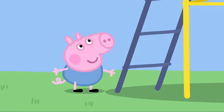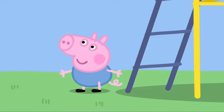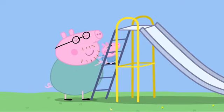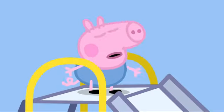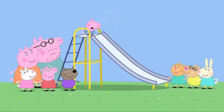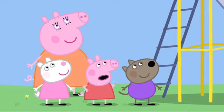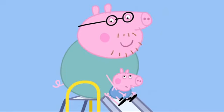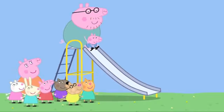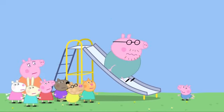George wants to play on the slide. Are you sure, George? It is a bit high. All right, I'll help you up the steps. Oh dear, it is a bit too high for George. Don't worry, George, I'll slide down with you. Daddy, you're too big to go down the slide. Don't be silly, Peppa. I'm not too big. Stand back. Ready? Steady, go! Daddy Pig is stuck.